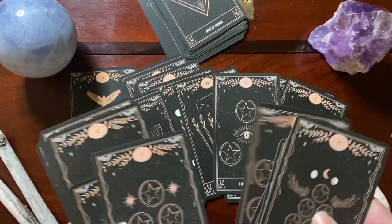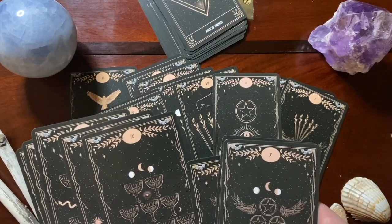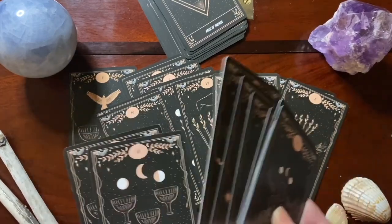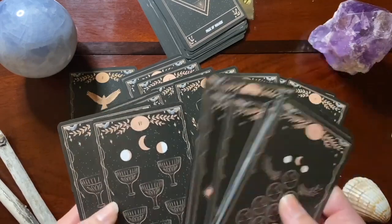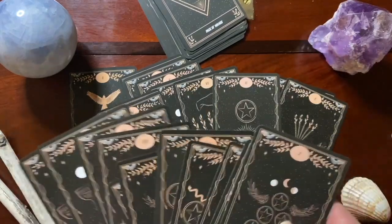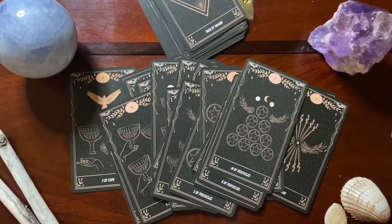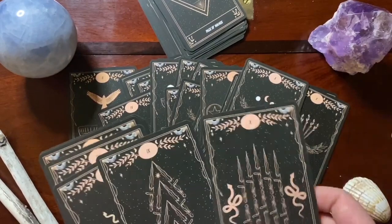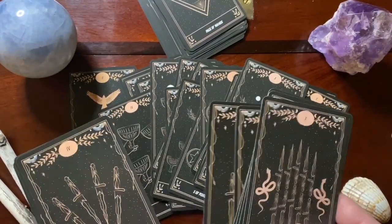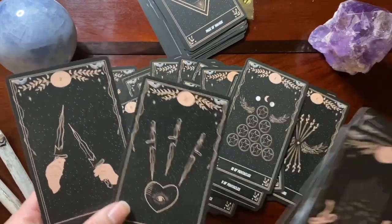Instead of me just complaining about this deck, is there anything else I liked about it? So it seemed like the 7, the 10... yeah, it was the 6s, I think. A lot of the 6s had the moon phase with it. Sure. Okay. I might just not bother going any further with these pips. They're not great, but they're not, I guess, terrible. I mean, we do have our little heart there in the Three of Swords.